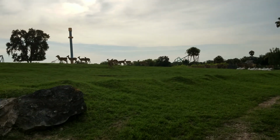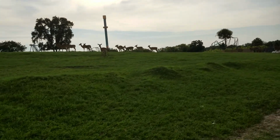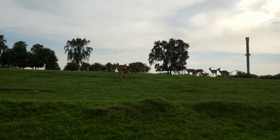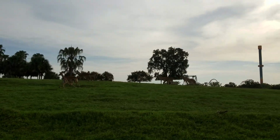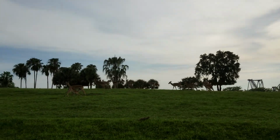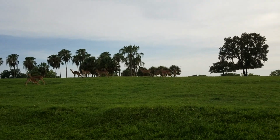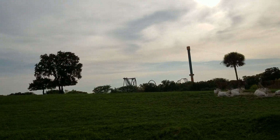Now, did you know that impala are incredible leapers and bounders? And did you know that impala once starred in a Got Milk commercial? I've never tried that joke before, maybe never again. And did you know that impala are very close relatives of the Chevy Camaro? That's old.